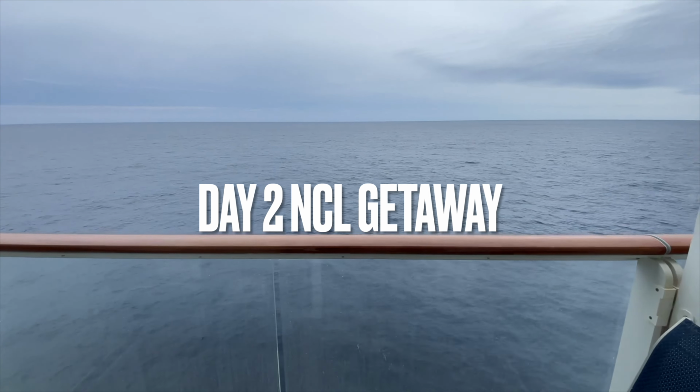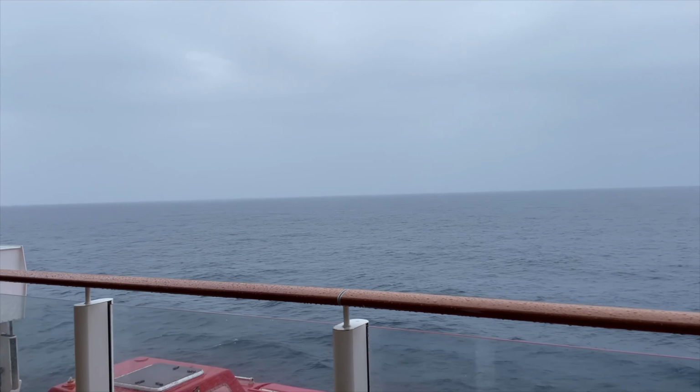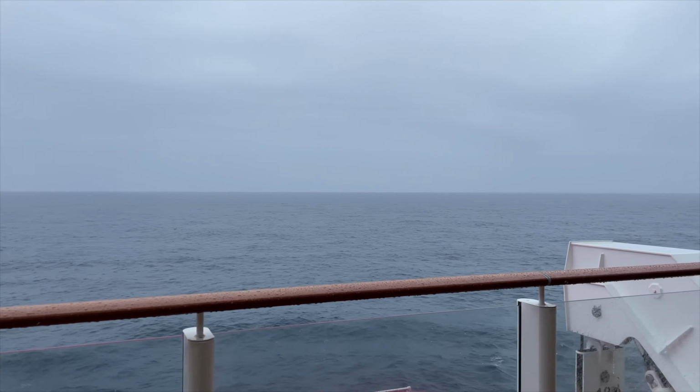It's raining outside right now. It's so peaceful out here. It's about 3 o'clock. Outside seating over there. There's Jack. Can't beat a view like this. It's beautiful. Just a vast, endless sea.